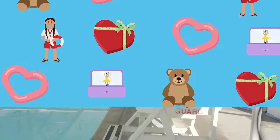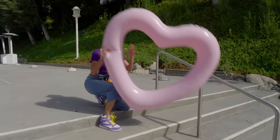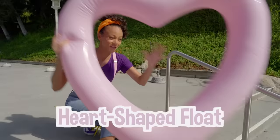Yes, I am so excited to find heart-shaped things for heart and sink. Ooh, I see a really big heart right here. Check it out. Then you can guess if this is going to sink or float. This is a heart-shaped float. Ooh, so relaxing. Let's keep looking.